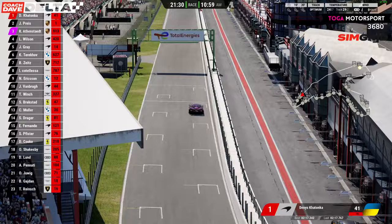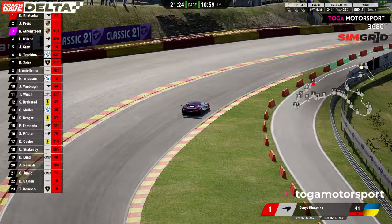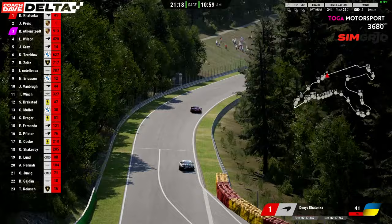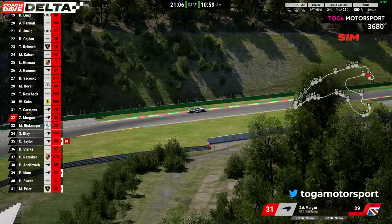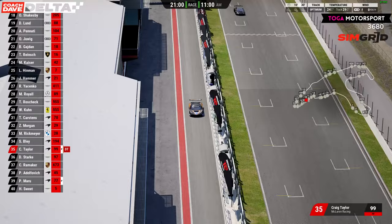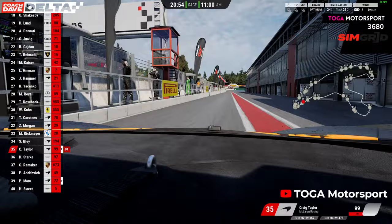As Dennis Katonka has a 1 second lead down to Johannes Preis, car 555, if I can find him, seems to have been going a bit slower, possibly just letting other drivers by. Zach Morgan in the UCC Sim Racing car 29 here is running in P31, as now we have Craig Taylor in the pit lane, and I wonder if he is serving the drive through that Lewis Ricard had.